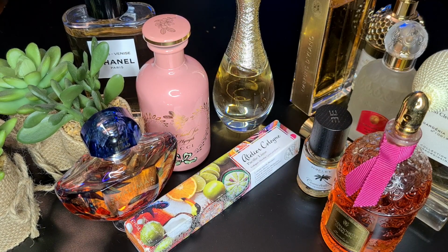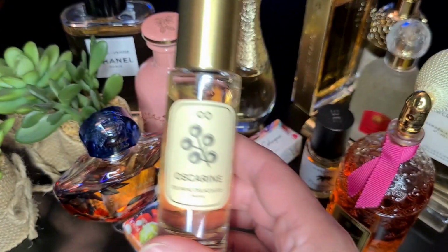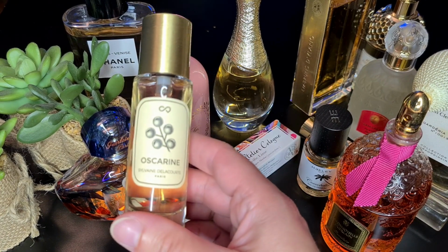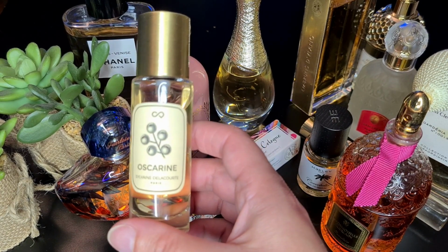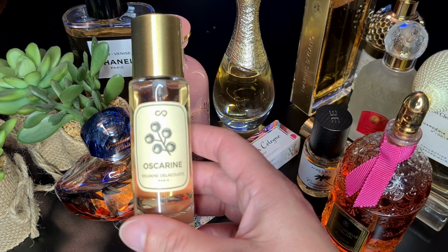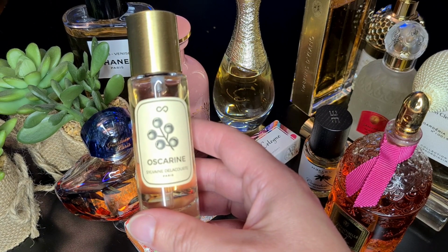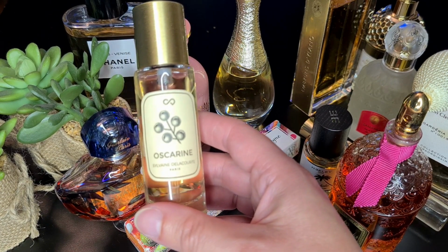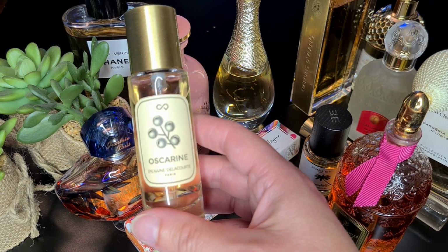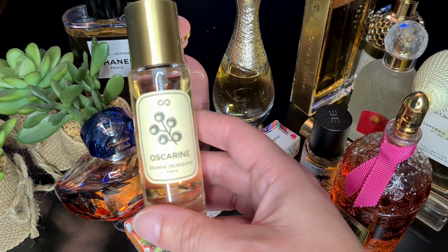So my next fragrance is a fragrance by Sylvaine Delacourte, and it is Oscarine. Yeah, so if it can focus again. So this fragrance is based on orange blossom. This is part of her orange blossom range, I would say. And this one reminds me a bit of Baiser de Russie by Guerlain, in the sense that it also has this pine note with a fruity note.